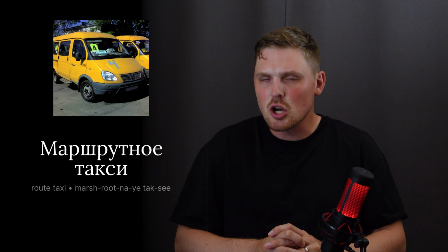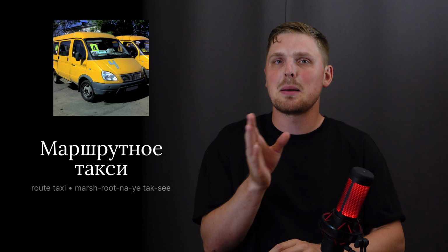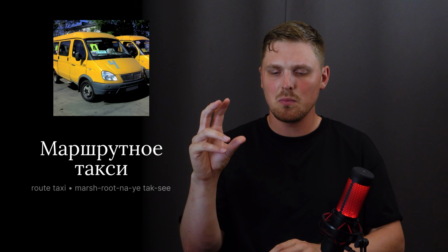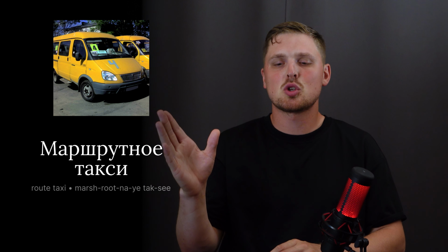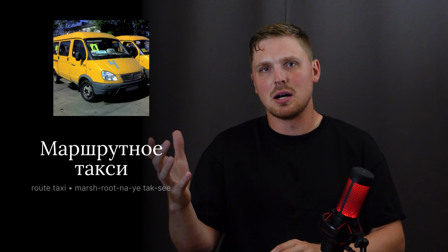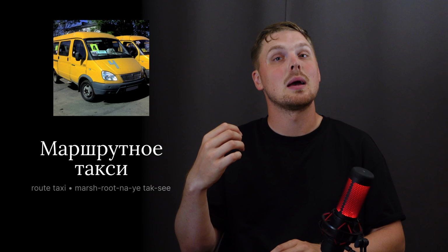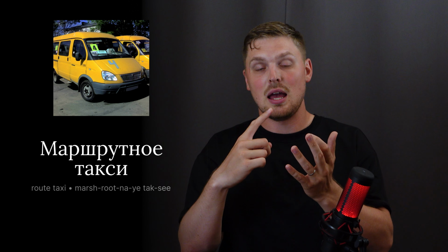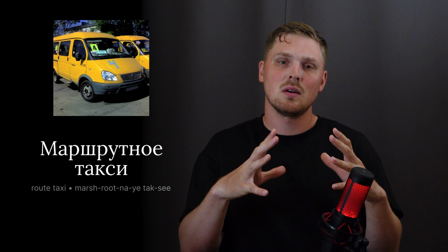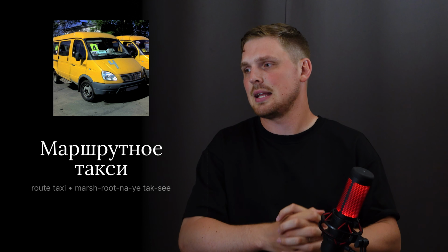Маршрутное такси is a route taxi. It's a minibus that goes on a specific route. So it's somewhat in between a bus and a taxi. You would have a minibus going a certain route, but it's a smaller bus and you pay a bit more. It goes faster and you pay a bit more for that. And because it's a smaller thing, it's a bit more comfortable. There's more seats, you can sit more comfortably and things like that.